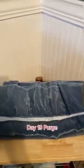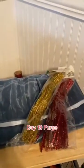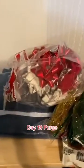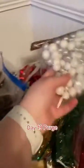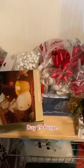Here is a giant gift bag, like giant, I'm 5 foot, I could stand inside of it. Then I have 3 pipe cleaners, so that puts us at 4 items. Item number 5 is a bag of bows. 6 is a bag of pine cones. 7 is some more craft stuff. 8 is this cute little snowman with the tea light candle.